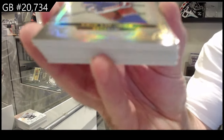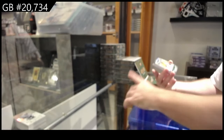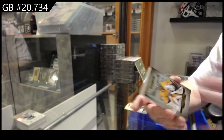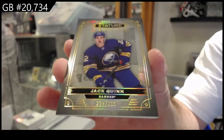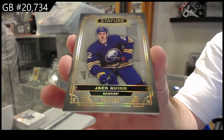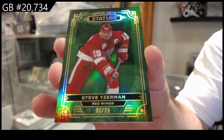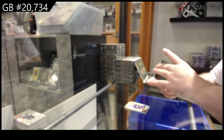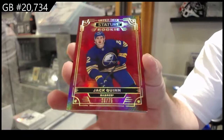For the Rangers, Eric Lindros. Met him. For the Nashville Predators, Pekka Rene. For the Buffalo Sabres, Jack Quinn. $3.99, Jack Quinn. For the Red Wings, the 99 green of Yzerman. For the Buffalo Sabres, red rookie of Quinn.